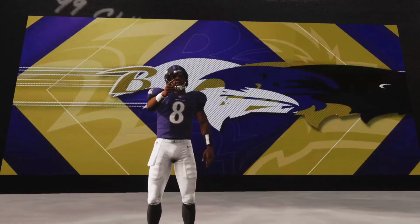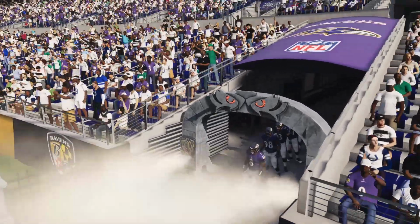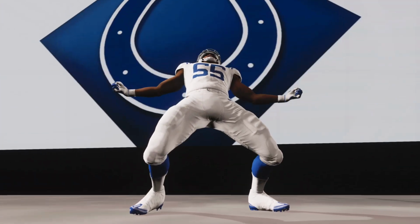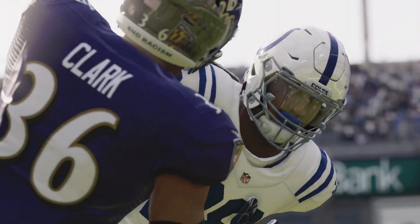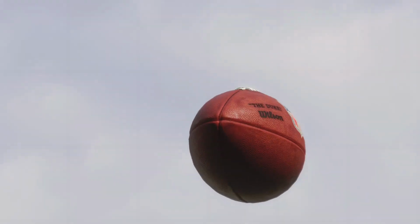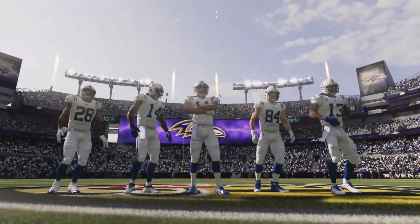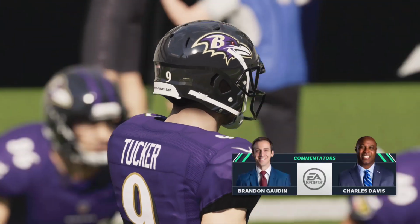Today, from M&T Bank Stadium in Baltimore, Maryland, this is Madden NFL 21. Lamar Jackson and the Baltimore Ravens taking on Carson Wentz and the Indianapolis Colts. With Chesapeake Bay gleaming in the distance, we are inside M&T Bank Stadium near the Inner Harbor in Baltimore, Maryland.